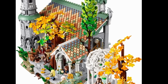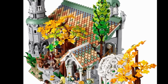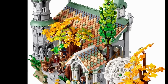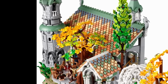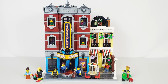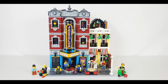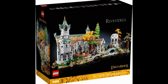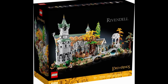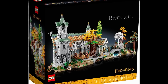Yes, I know that it comes with hundreds of 1x1 tiles for the roof, and that tedious build might be a problem for some people, but the 6,100 plus pieces aren't overly inflated by needless small parts. Think of it this way though. Modular buildings now cost over $220 for around 2,800 pieces. This set is more than double the piece count for a bit more than double the price. To me, that adds up to a decent value.